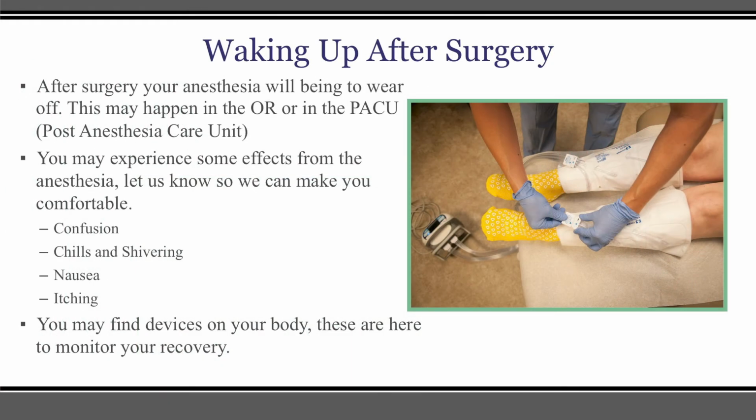Waking up after surgery. You will wake up in the post-anesthesia care unit or recovery room following your surgery. The recovery nurses and anesthesiologists will monitor you and your surgical site. When you wake up from surgery, you may be confused, have chills or shivering, nausea or vomiting, or itching.